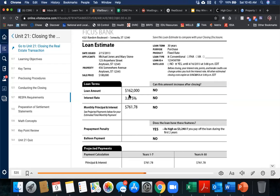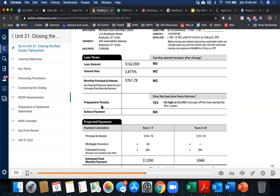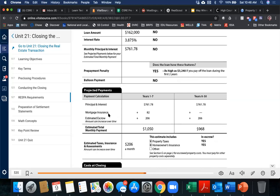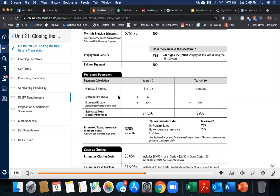You see the loan amount, the interest rate, the monthly principal and interest, your PI. Can this amount increase after closing? No. Prepayment penalty: does it have one? As high as $3,240 if you pay off during the first 2 years. A balloon payment? No. Payment calculations: look right here. This is showing our mortgage insurance. Here's your PI, here's your mortgage insurance, here's your escrow. Now notice after you get below your 80%, this goes away, so your payment changes.